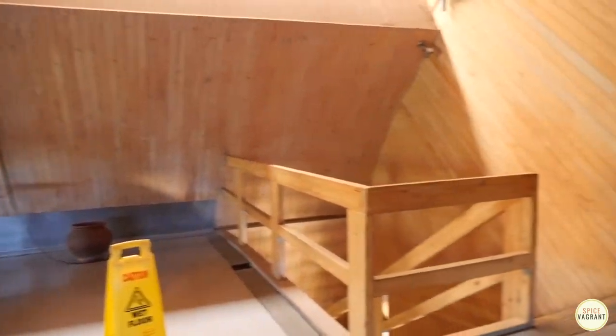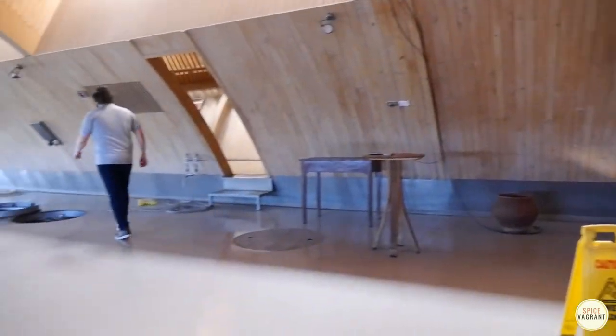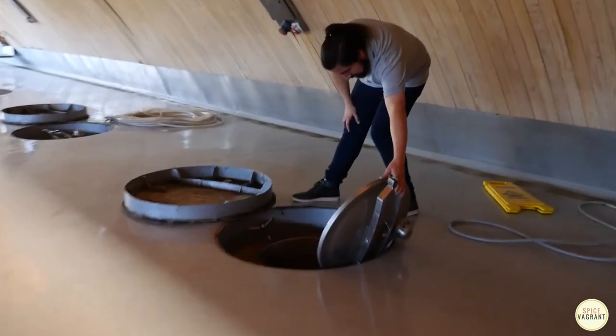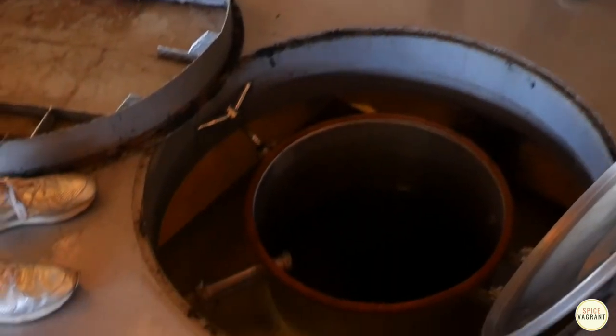And the grapes up here, and we walk on top of the tank. Here, be careful, the tank is empty, so it's a long trip downstairs.